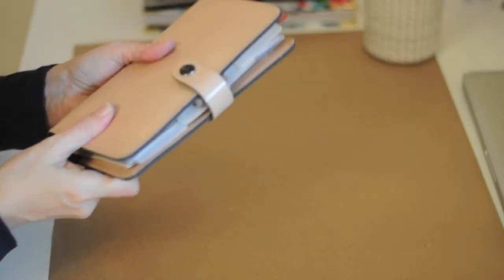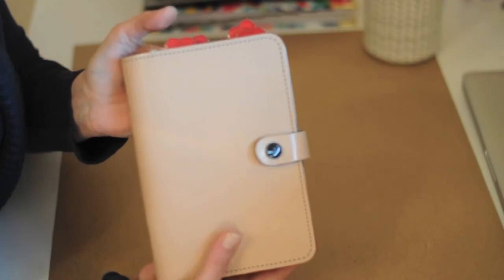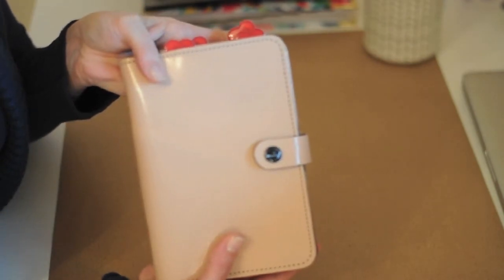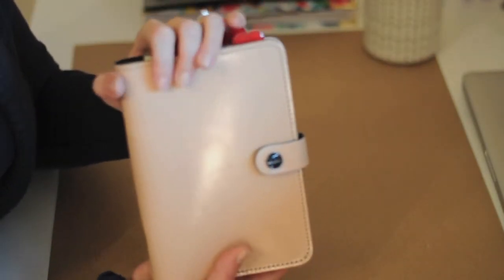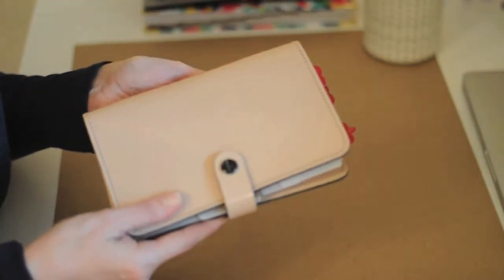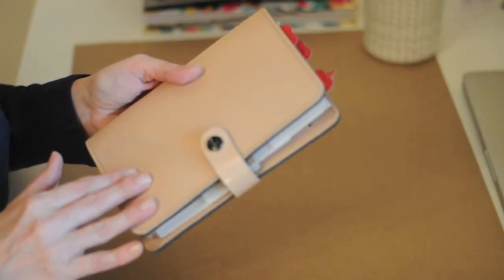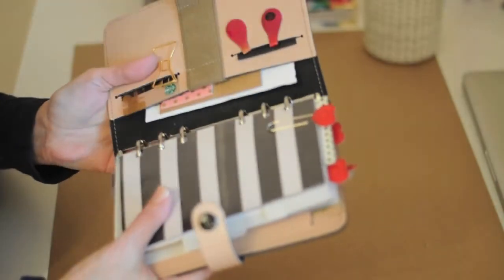So the final one that I wanted to show you that was in my batch to begin with is the Filofax Nude Original and Personal. I love this so much that I've actually over the last few weeks thought of replacing my Domino with the A5 version of this. That's how much I love this color, and the video might not even do it justice, but it is so pretty. It looks like the best foundation ever if you buy makeup. It's just so clean and pretty. I just love it. And I like the style of it a little bit better than the Domino.